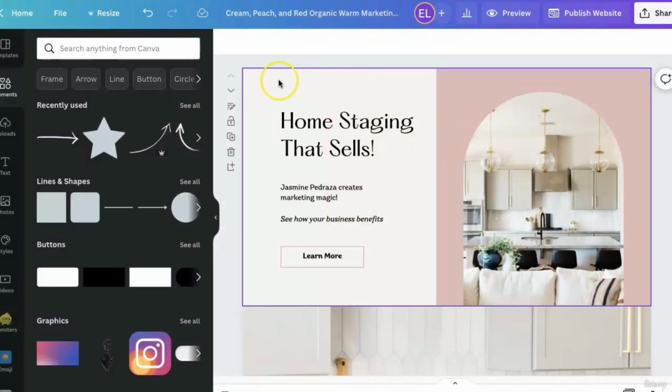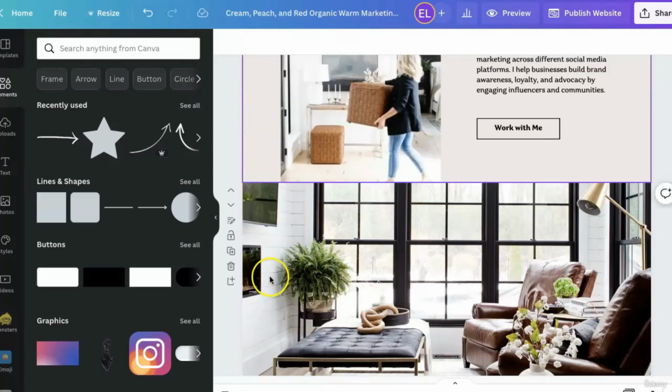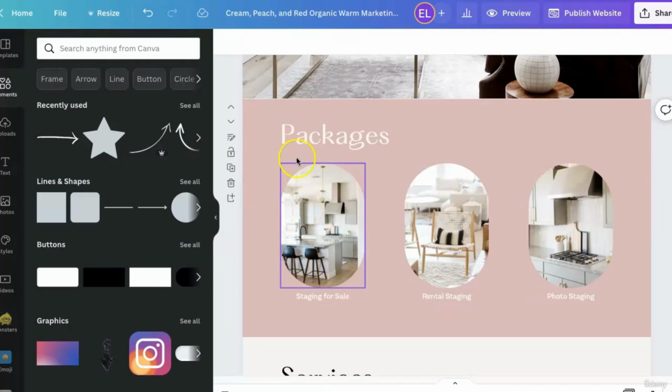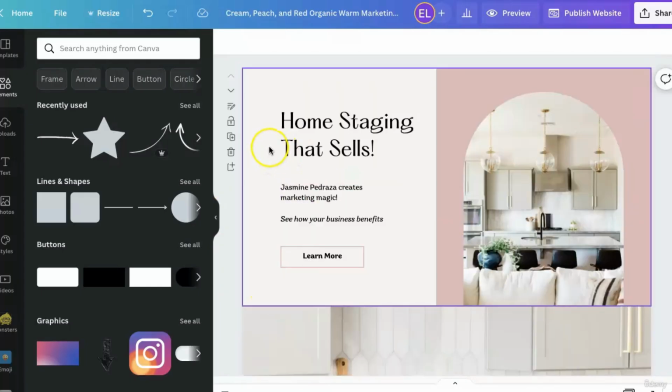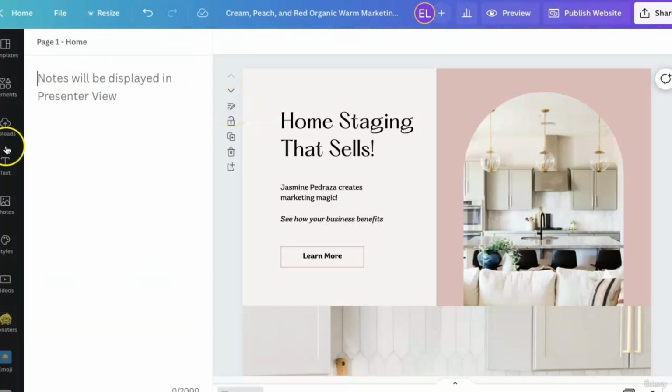Canva considers each of these little sections a page on your website. So this is like the home page, this image is a page, this is a page, this extra image is a page, this is a page. Okay, so hopefully that makes sense. And they each need a name. So if you can see this little icon with lines and a pencil, if you hover over it and click on Add Notes, this will come up and it says Page 1 Home. And whatever you name this is what's going to show in the nav. So I think home works for this home page.